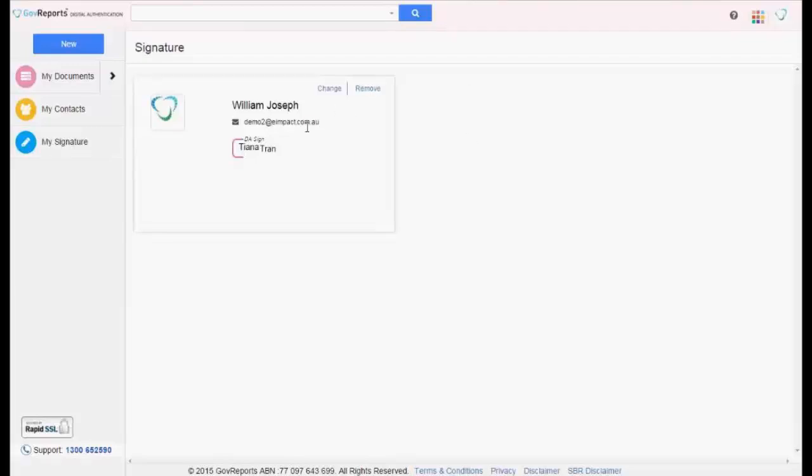So basically, that's the signature. They can use that, and then they go in and sign it. It's pretty straightforward. They should not have any problem there. But if you want to test it yourself, you can send yourself a draft report with the signature. Just make sure when you open it as a recipient of the document, you open it from a different browser, please, so it won't crash.